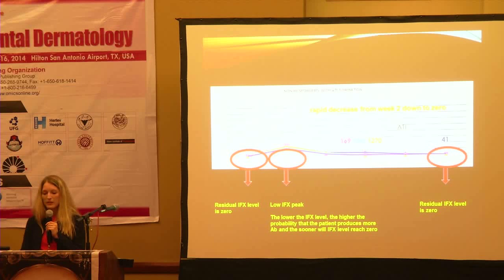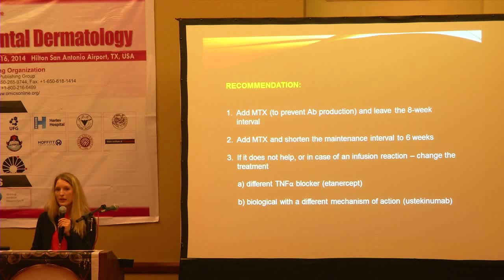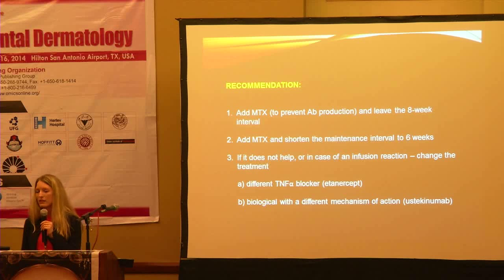And the antibodies in this group of patients are responsible not only for the clinical worsening, but also for the hypertensive infusion reactions. So the recommendation for this group of patients is to definitely add methotrexate to the therapy so that we can stop production of antibodies. And we either leave the 8-week maintenance interval, or we can even shorten the maintenance interval to 6 weeks with addition of methotrexate. The shortening of the maintenance interval induces or simulates a paradoxical immunological tolerance of the drug for the patient, so the patients are clinically doing better.